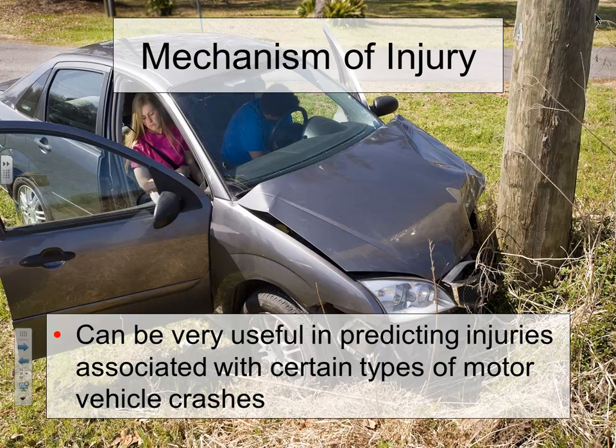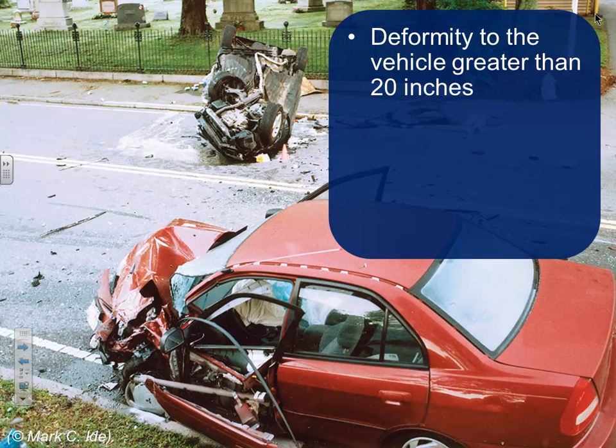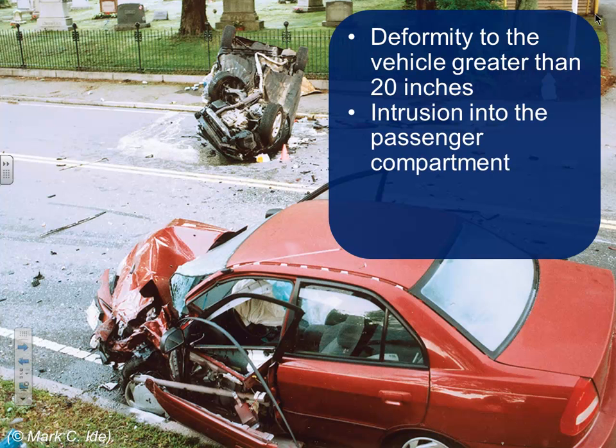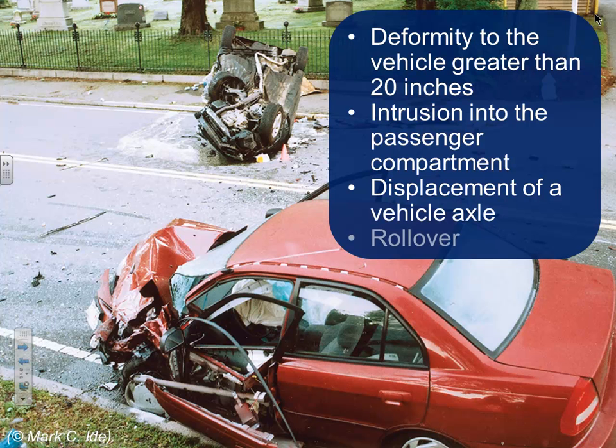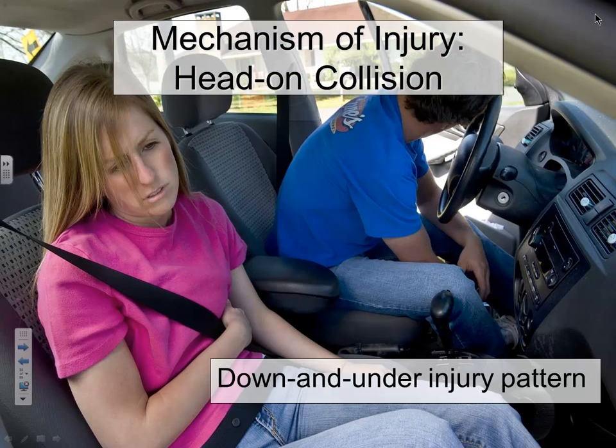Based on this, we're thinking, is there a good bit of intrusion into the passenger compartment? Are the airbags deployed? That kind of stuff. Significant deformity to the vehicle greater than 20 inches. We have that. Intrusion into the passenger compartment. Displacement of the vehicle axle. Look at that. Rollover. Down and under.